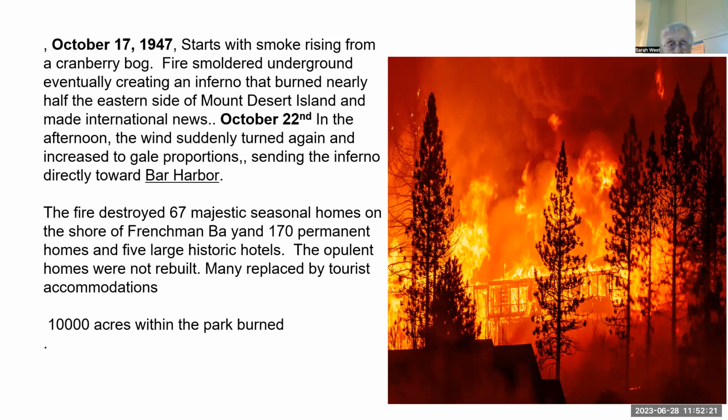It destroyed 67 majestic seasonal homes on Frenchman's Bay. It was called Millionaires Row. And it also destroyed 170 permanent homes and 5 large hotels. The opulent homes were getting too hard to maintain. They were getting taxed. Many of them were never rebuilt, and the tourist accommodations came in. But over 17,000 acres were burned, 10,000 of them in the park.